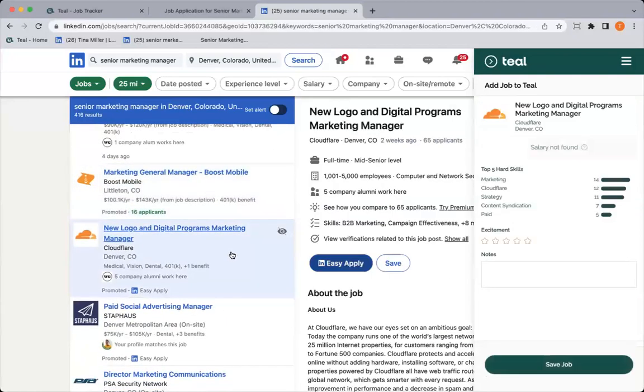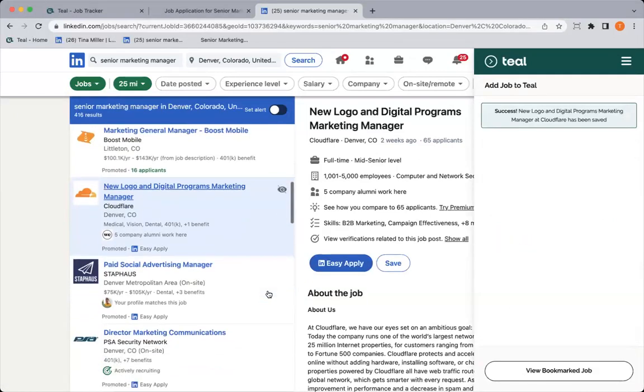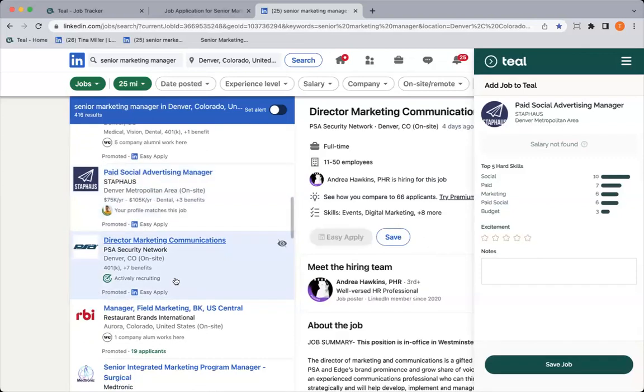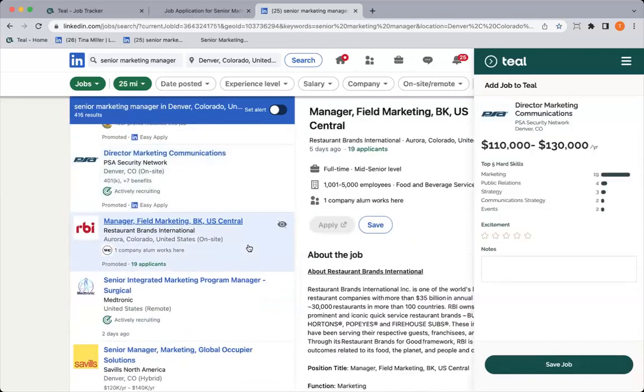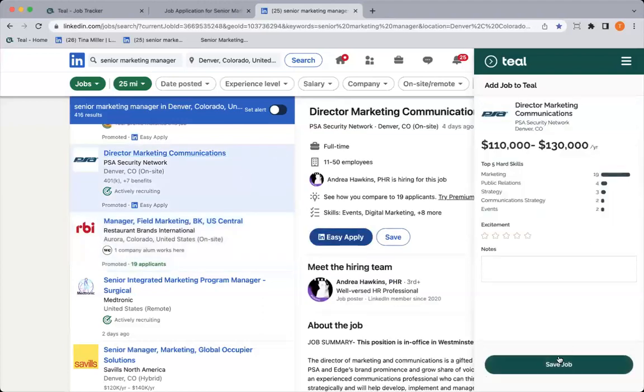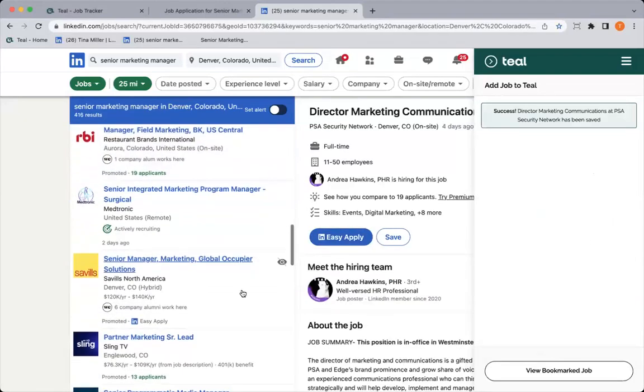And then you just go to the next one. This one, I think Cloudflare is a cool company. I like it. I'm going to give it a 5 and I'll go ahead and save the job. And, hadn't heard of this one, but not for me. And so you get the idea, right? Just bookmark a bunch. This one had the salary, so I'm going to save it and dig into that later.